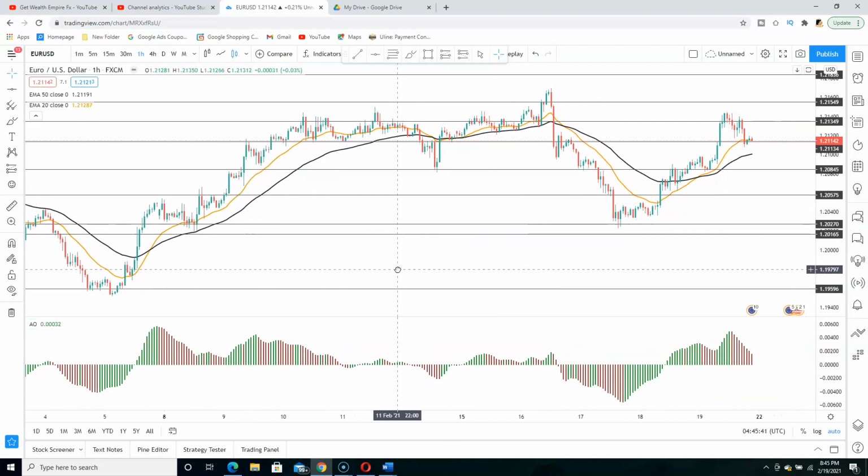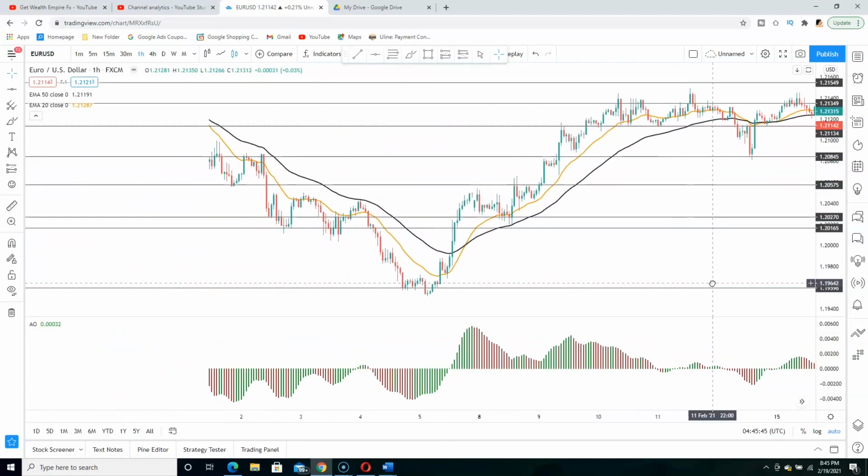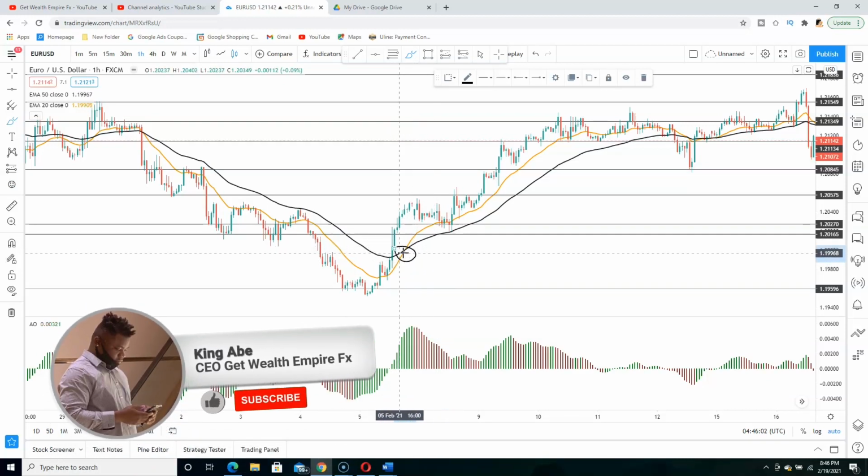Now this is how you use this strategy. If we take a look at this buy over here, your first confirmation that you'll be looking for is to make sure that this 20 EMA crosses your 50 EMA. That's your first confirmation.